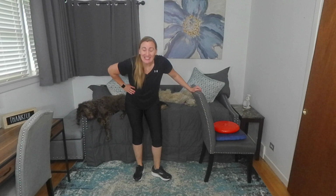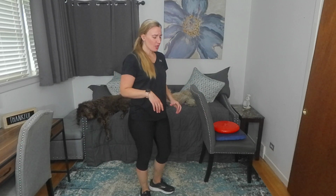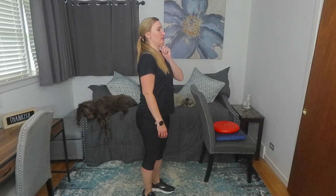Dynamic balance. Exercise number 1, we'll do some clock stepping or lunges. While I explain, do a chin tuck for me. Remember that head is about 8 to 10 pounds, so when it's hanging, that's a lot of strain. We need to strengthen those muscles. Back, double chin action.